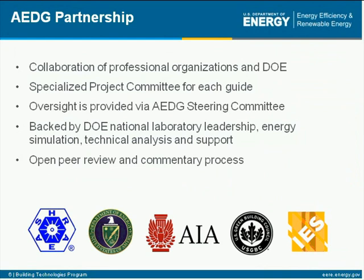So these are backed by the Department of Energy National Labs. The labs provide a lot of the energy simulation, the technical analysis, and technical support to the guide development process, and then they go through the ASHRAE peer review and commentary process from there.